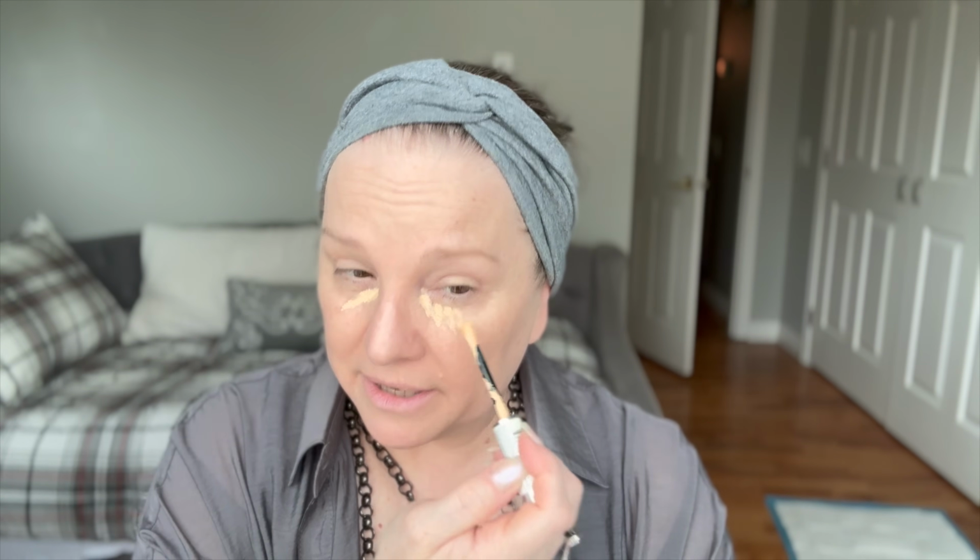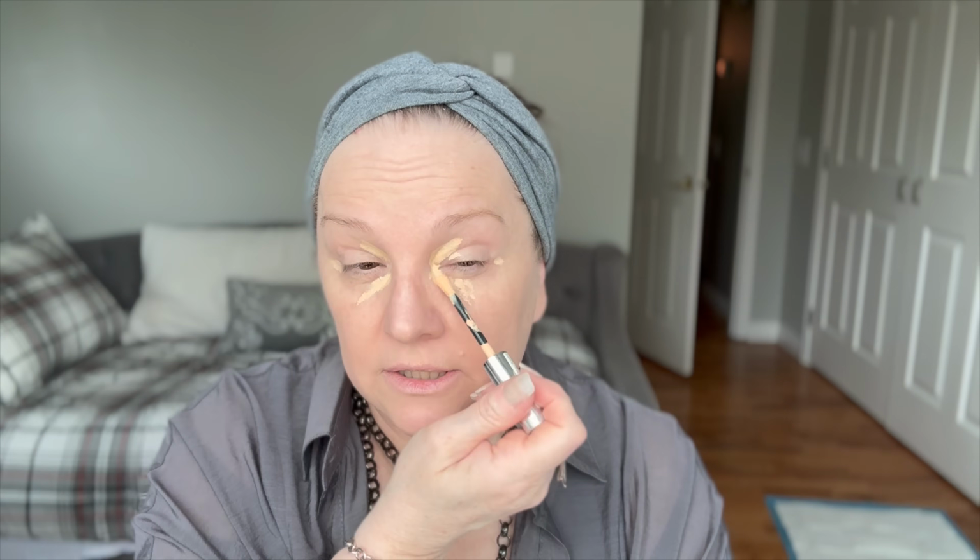So this is called, again, Light, because there's also another one that is very yellow as well. It's called, I think, Banana. That would be a little too much, just because I'm so fair, that would be hard. But I'm just going to use this as my color corrector. Here's something I wanted to show you. These, I bought them in a 3-pack. So I got these off Amazon.